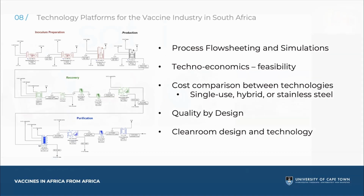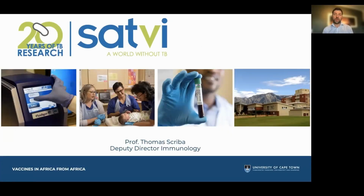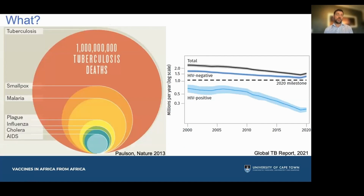Hello, my name is Tom Scriba, and I want to tell you more about the South African TB Vaccine Initiative, or SATVI. We are a vision-driven research group at the University of Cape Town, and our primary focus is tuberculosis. Why? Because it has killed the most people on Earth of any infectious disease, and because it's clearly an enormous global public health problem, and especially in Africa, in South Africa, and other areas of the world.